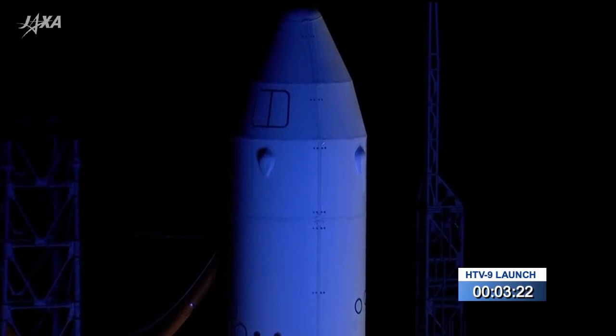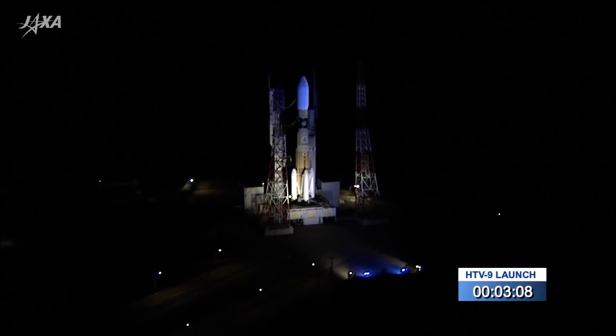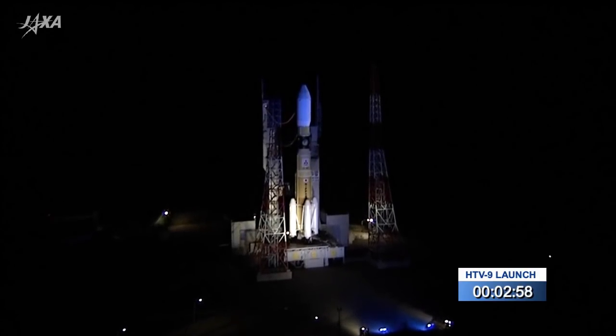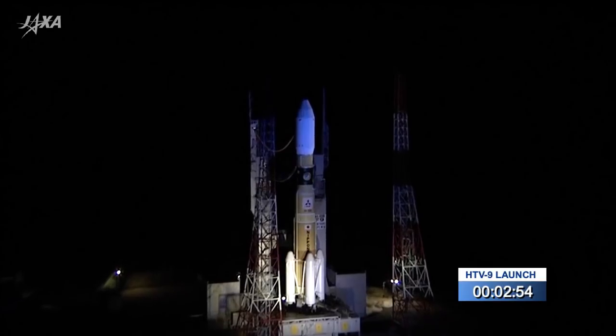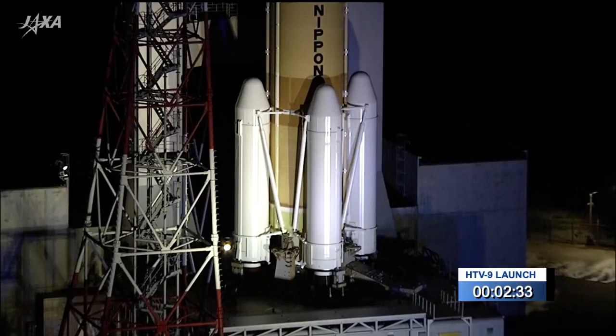Running through the checklist at the 2-minute 48-second mark until liftoff. Everything continues to proceed on track. Again, this is about a 15.5-minute flight from liftoff until the time that the HTV-9 spacecraft separates from the second stage of the H-2B rocket.